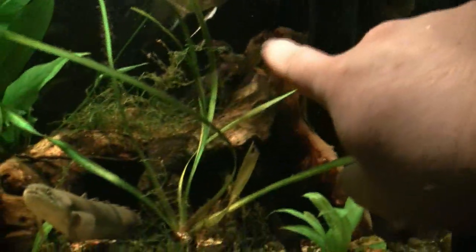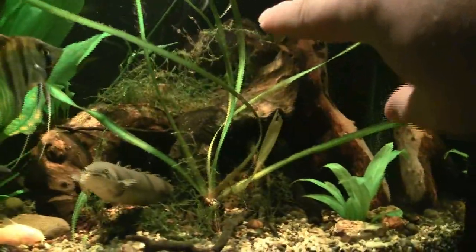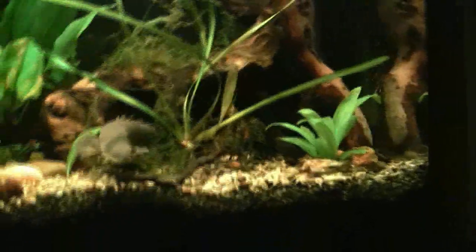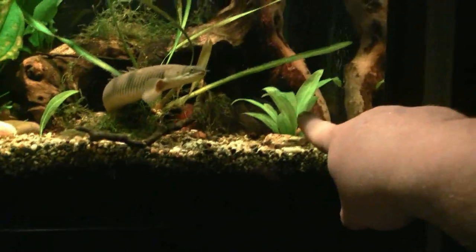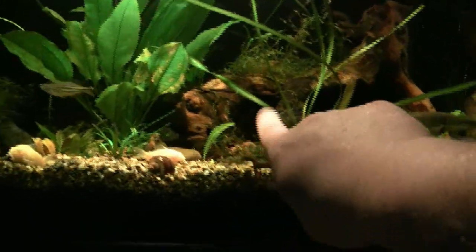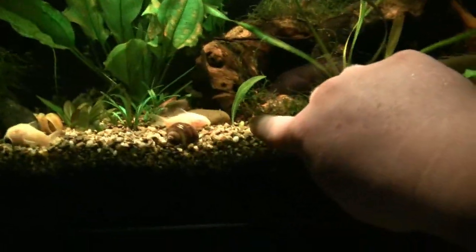There's also another piece that I tried to hook up back here, but it seemed to drift off, and the Java moss captured it, and it's still there. We'll see how well it does. This is some more Amazon sword that came from this plant. Also this piece here, which I'm not sure how well it's doing, although there is a new leaf coming up there.